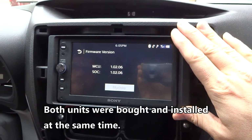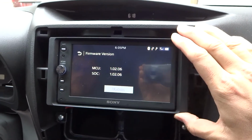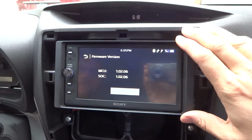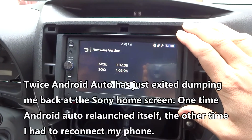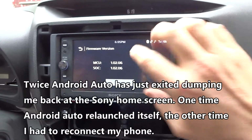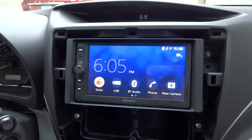Sony issued a firmware update you did with a USB thumb drive, said it fixed some USB issues. Well, unfortunately, on mine it maybe caused a couple minor issues, but I'm not quite sure. But on this one, it causes some more serious issues with Android Auto.